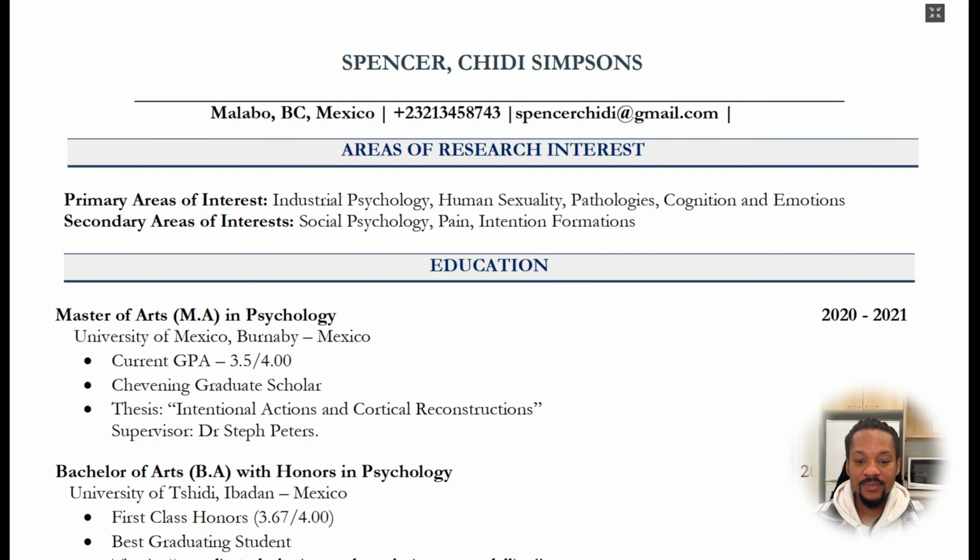So, Spencer Simpson's. You see, the first thing there after contact details is your areas of research interest. You have your primary areas of interest. These are the key things you're interested in and want to work on in your graduate school. Then you have the secondary areas of interest, things that you also love, but not as importantly as your primary areas of interest. So don't put so many things, just limit it, three is enough.